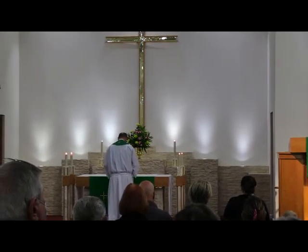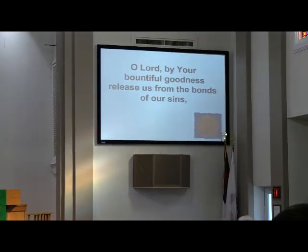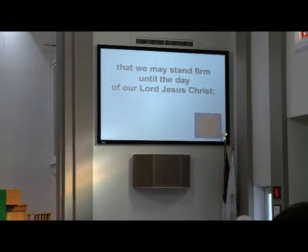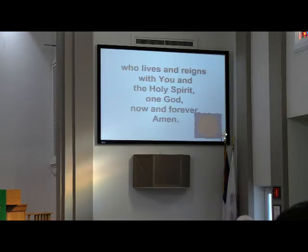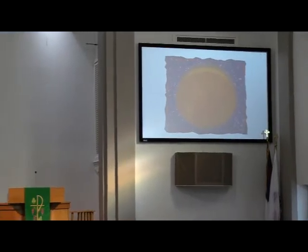Let us pray. O Lord, by your bountiful goodness, release us from the bonds of our sins, which by reason of our weakness we have brought upon ourselves, that we may stand firm into the day of our Lord Jesus Christ, who lives and reigns with you and the Holy Spirit, one God, now and forever. Amen. Please be seated this morning as I invite our choir forward.